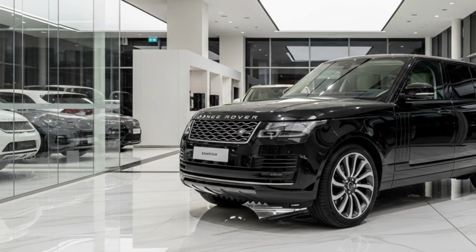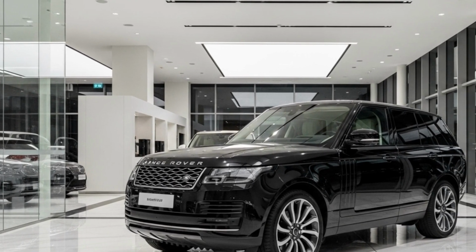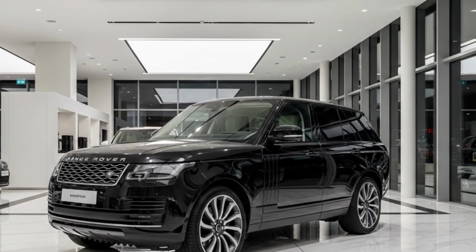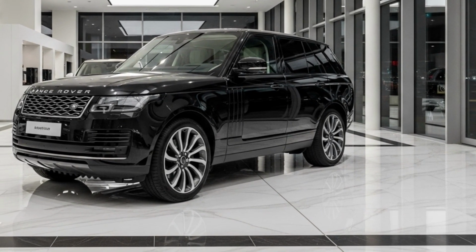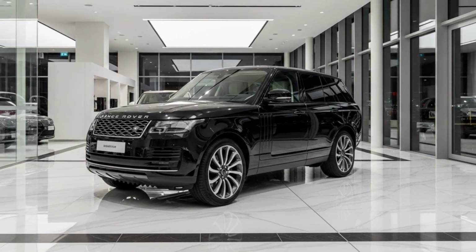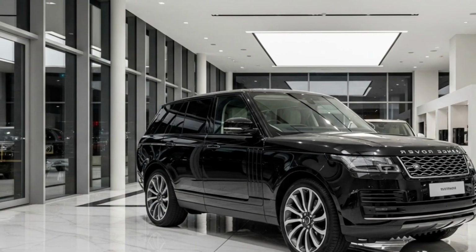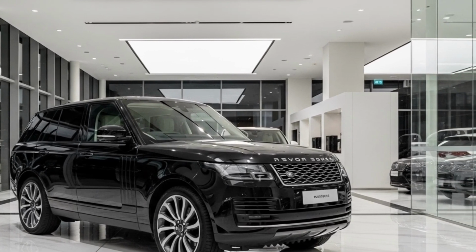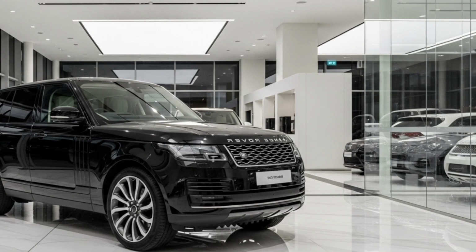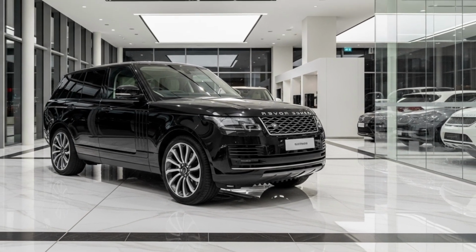Step inside, and you immediately understand why this vehicle sits at the top of its class. The cabin of the Range Rover SSA feels like a 5-star suite on wheels. Every surface you touch is wrapped in the highest quality materials. You can choose from fine leather, sustainable textiles, and real wood veneers that bring warmth and elegance to the interior. The ambient lighting system offers multiple color options, letting you set the tone for every drive.